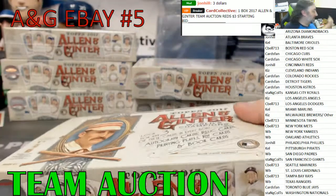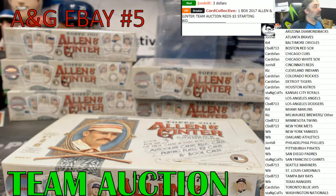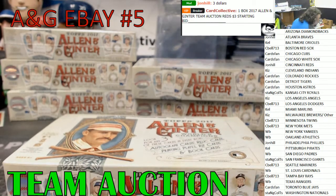We got $3 on the pocket. God dang it, my bag is getting full. I gotta change it. It won't make another box. It won't make it.